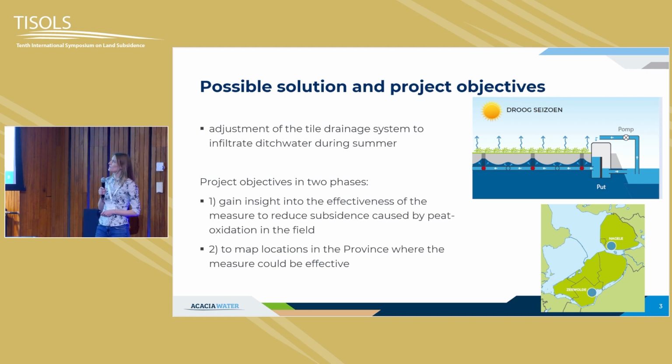Well, this project was about investigating the effectiveness of this measure in the situation of Flevoland, but also to look at in which areas this would be a suitable measure to apply. And that means that the project was in 2 phases. In the first phase, we looked at field sites, what the effect was of the measure.